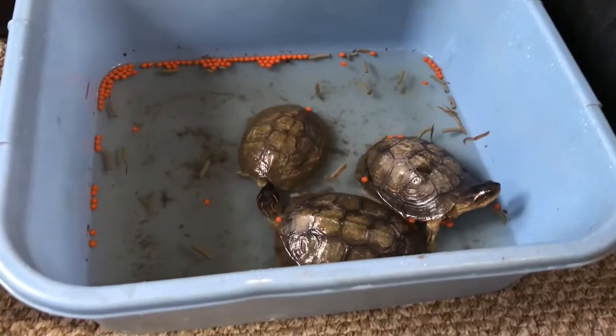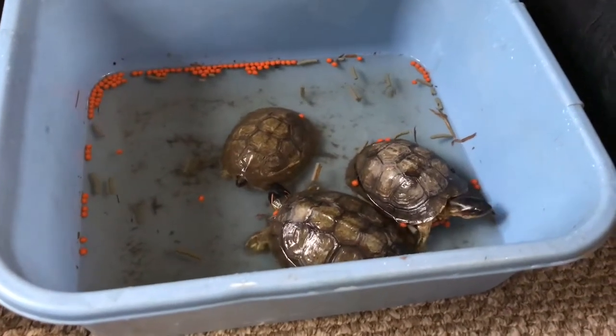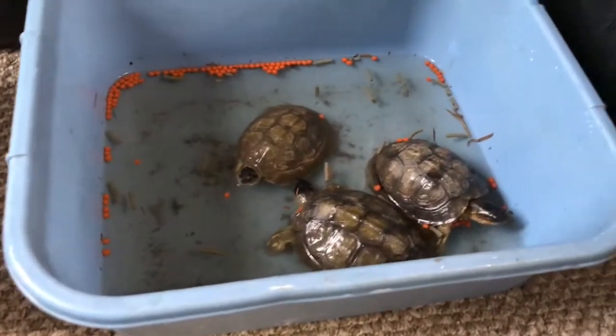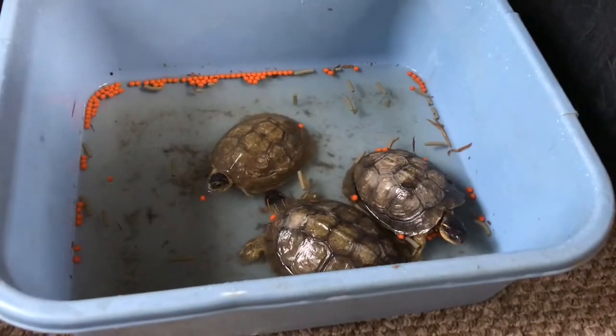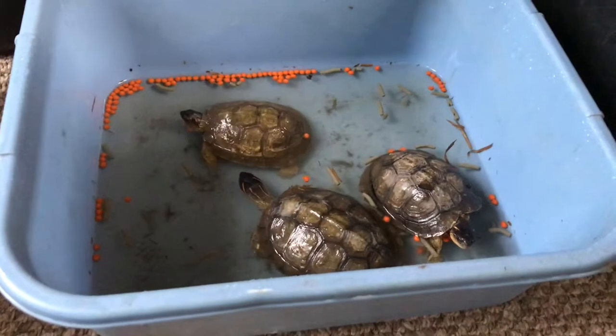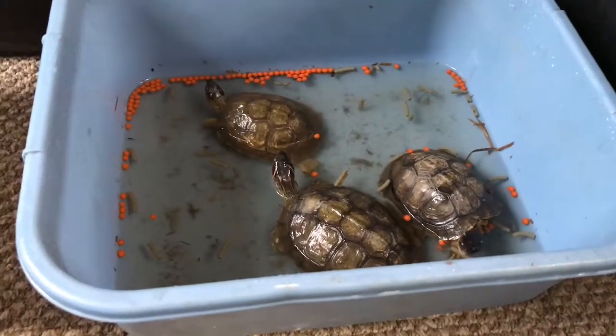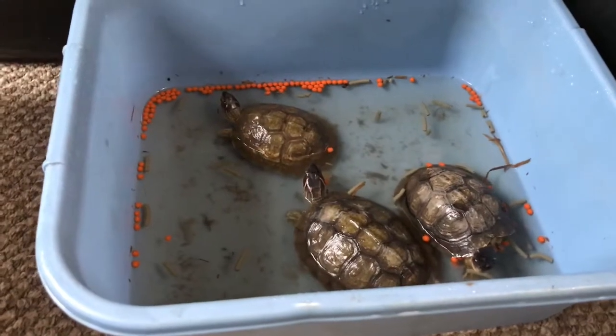But at least there's hope. That means our adult pair in the other room can possibly produce for us, which would be really, really cool. We have another egg upstairs that we're not sure is fertile though. We're just kind of leaving it to run its course.